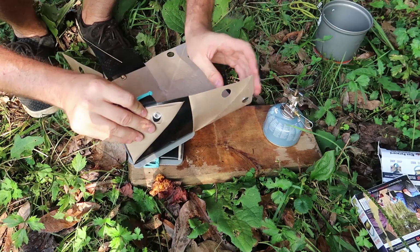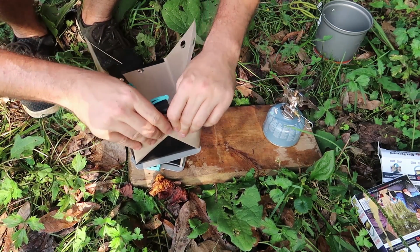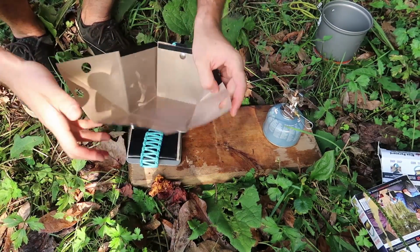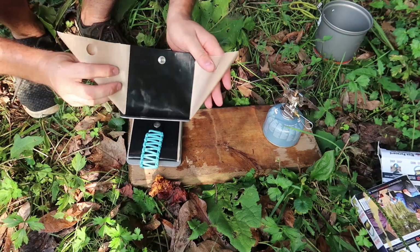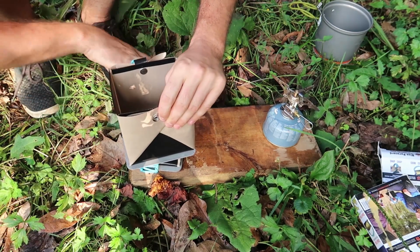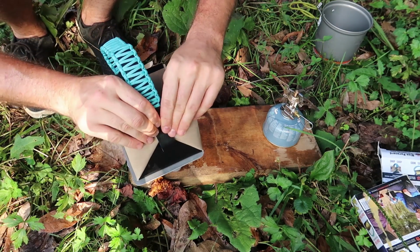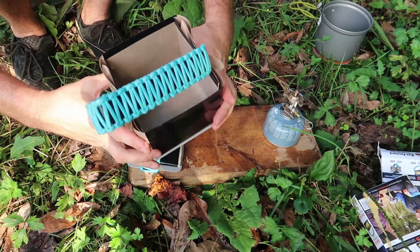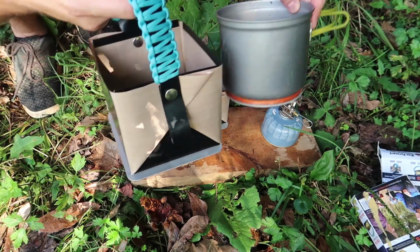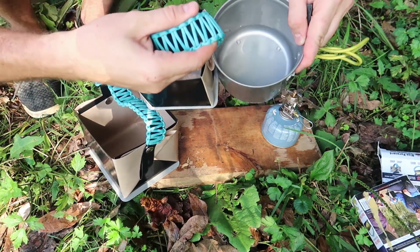Put it through the hole, and then same thing right here, through the hole, and clip it together. There you go. And same thing on this side. Close it. Then where is the clip at? Okay, you close these two flaps and then put the handle over and clip it. That way it's going to hold it together. And you've got here two folding pots, and this one is actually even bigger than that one. This one is pretty much the same size.